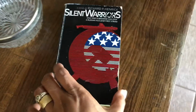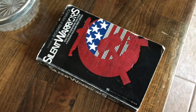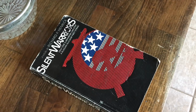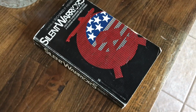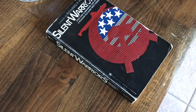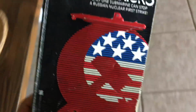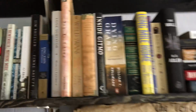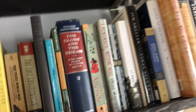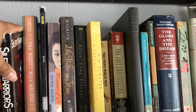So there's that. But I did get this, Silent Warriors. Now they always have a free table, and anything that they collect and put towards the front of the store, they put on a free table. It's all miscellaneous, mixed match stuff, just random stuff. They had a lot of books, but I saw this one. It is a novel by Richard Henrick, Silent Warriors. Only one submarine can stop a Russian nuclear first strike, and so on. And I thought it was patriotic looking, so I decided to go ahead and get this one to put into my study area, in my somewhat history kind of section, which is all here. So we're going to put that right there.